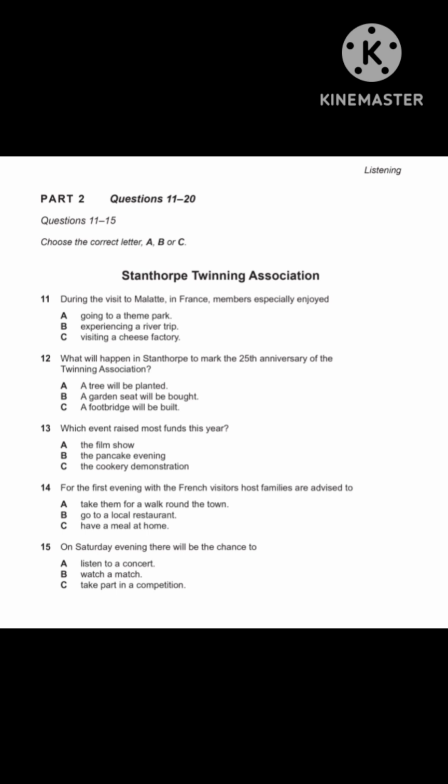The weather looks as if it'll be okay, so you might like to plan a barbecue. Then, the next morning's market day in town, and that's always a good place to stroll round.